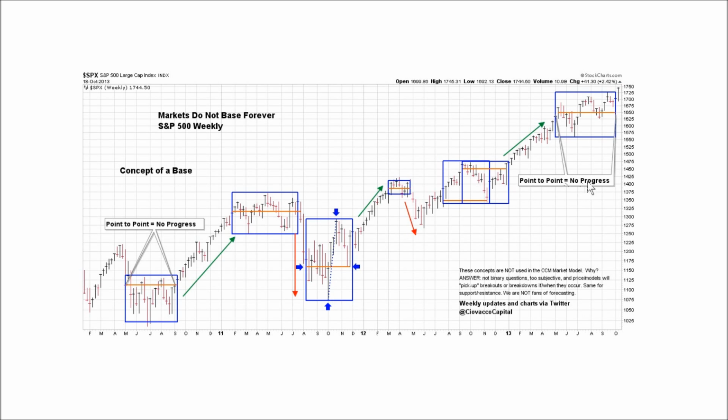It appears as if we are now breaking out of that box. We're above this highest high here. The box again is defined by the lowest low and the highest high between the point to point. It appears as if we're breaking out in a bullish manner. This breakout here, probabilistically, is similar to this breakout here. This is on a weekly chart.